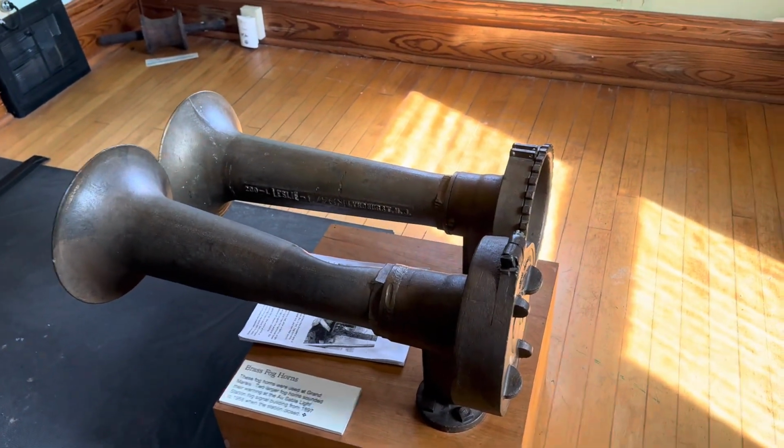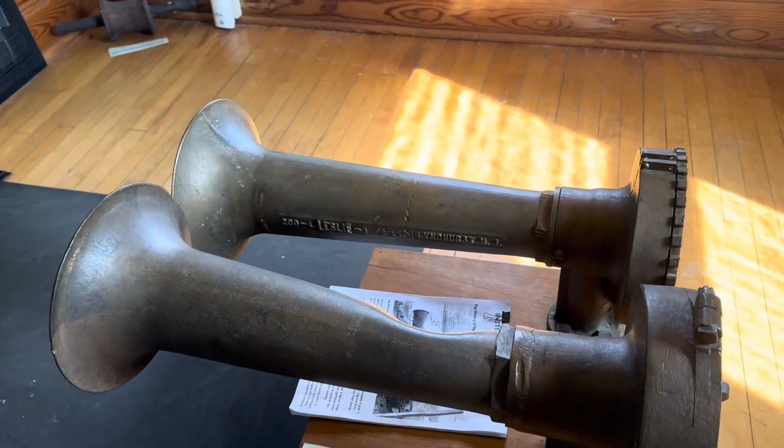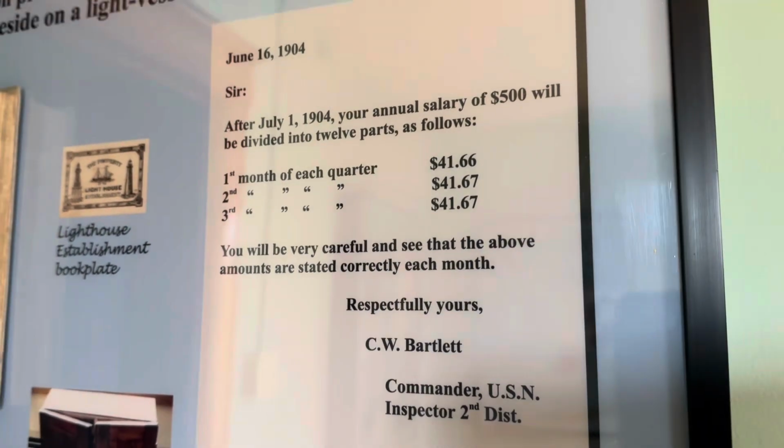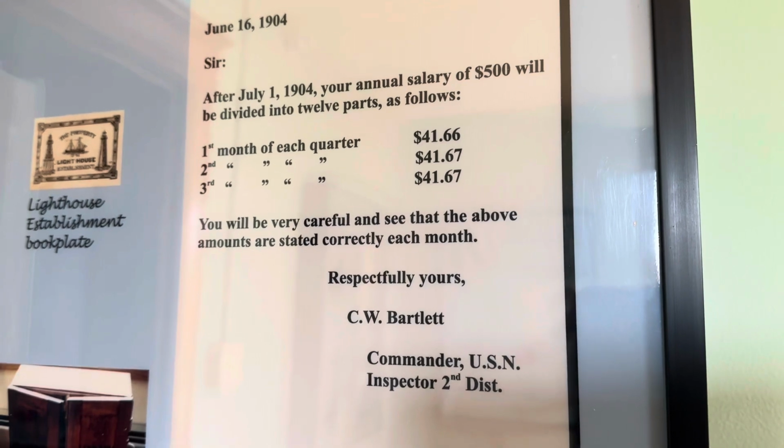Foghorns, holy mackerel. I gotta be heavy. Oops. Annual salary of $500.